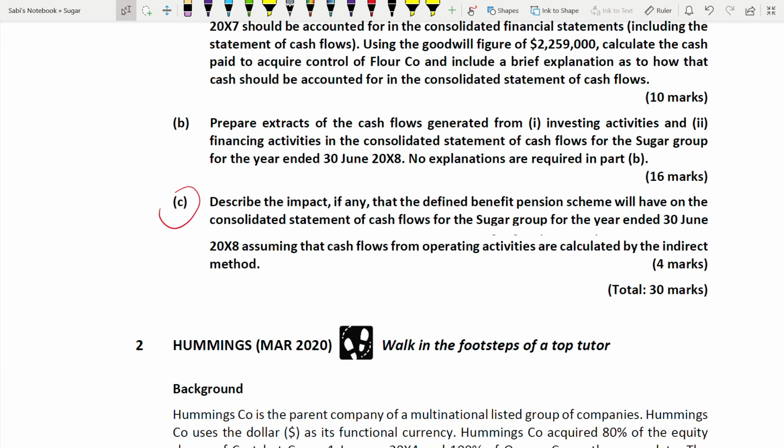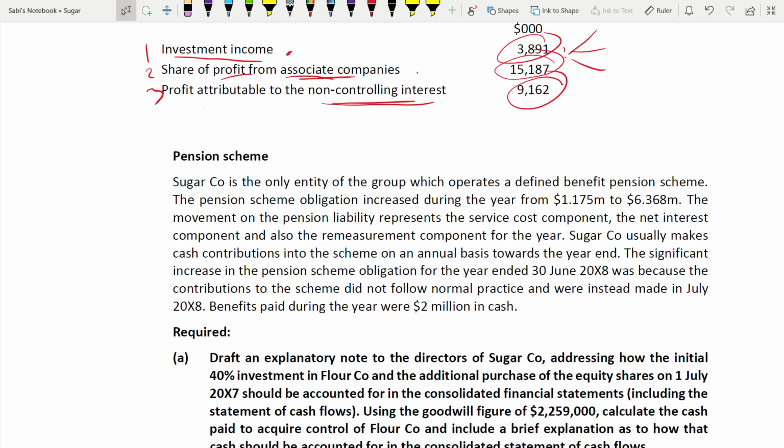Describe the impact, if any, that the defined benefit pension scheme will have on the consolidated statement of cash flow for Sugar, assuming calculation. Okay. Now we have to read that paragraph for this. Sugar is the only entity of the group which operates.